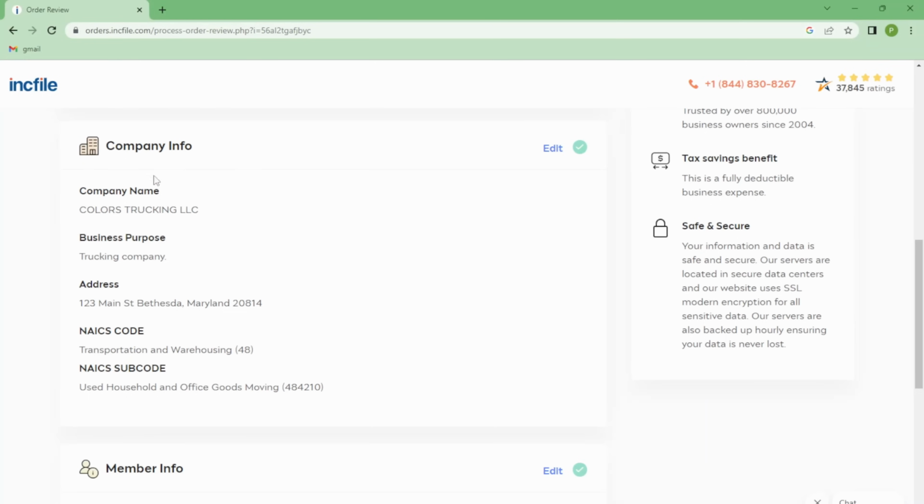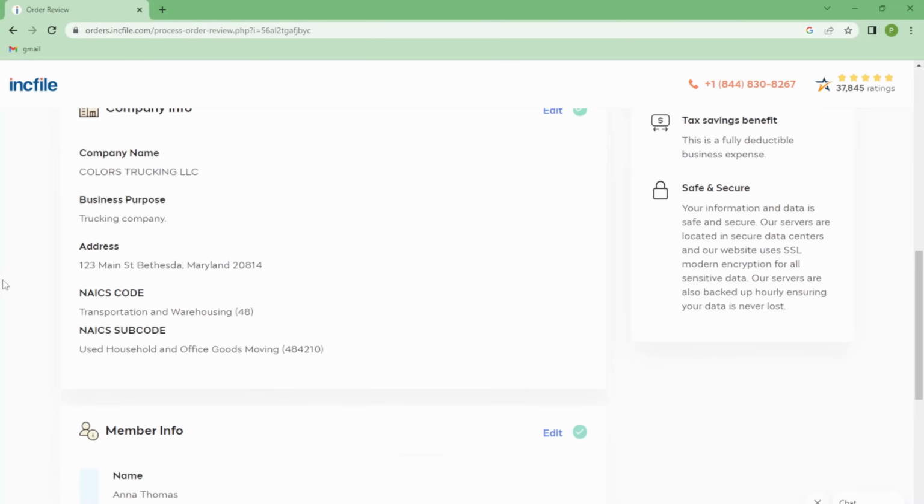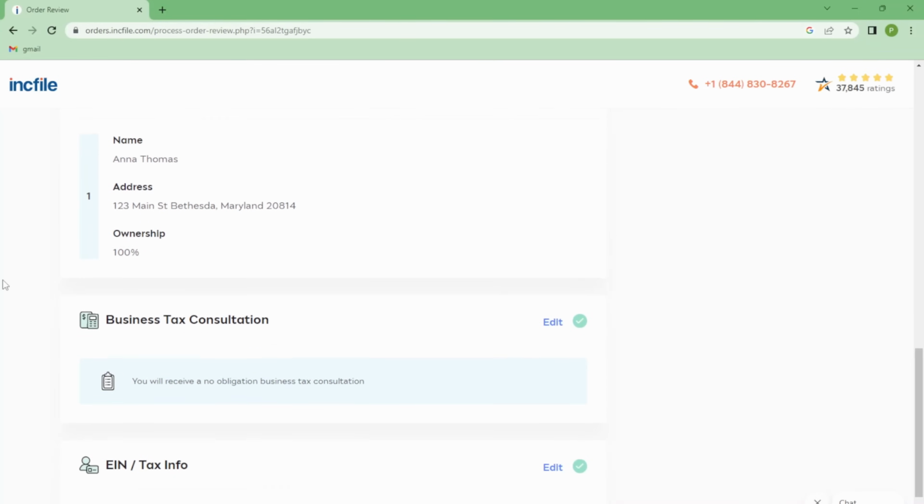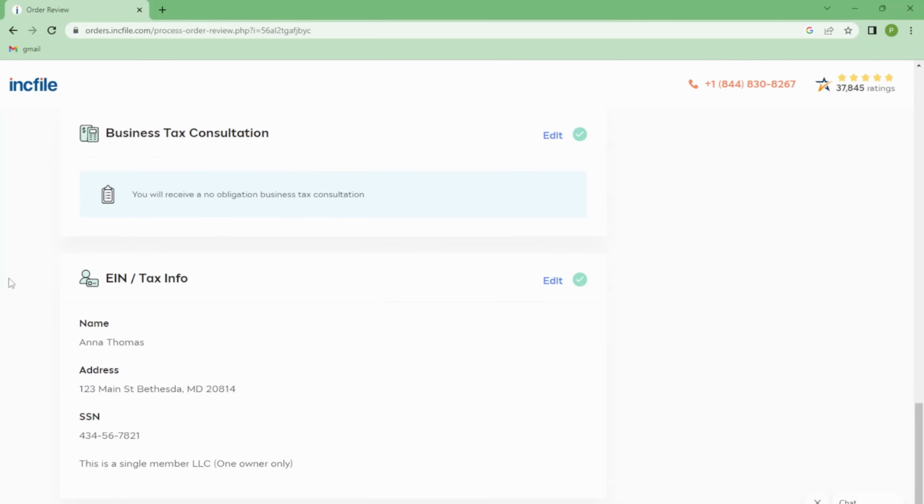Definitely make sure your company info is good. Make sure your member info is good. All of this is good. Your EIN, anything that's attached to your business, including yourself and any other member, make sure it is good, because you don't want to have to go back and do anything. They're going to charge you, and we're trying to do this the most cost efficient way.